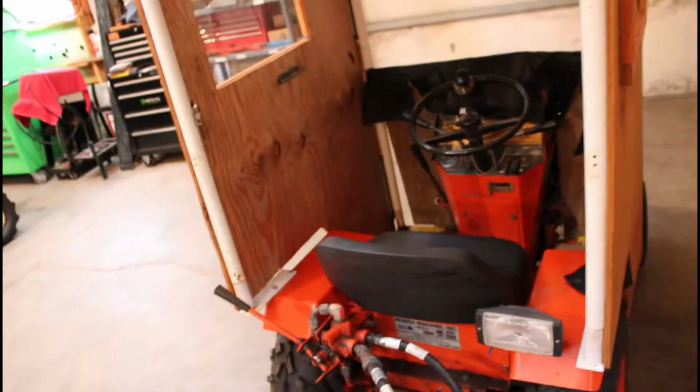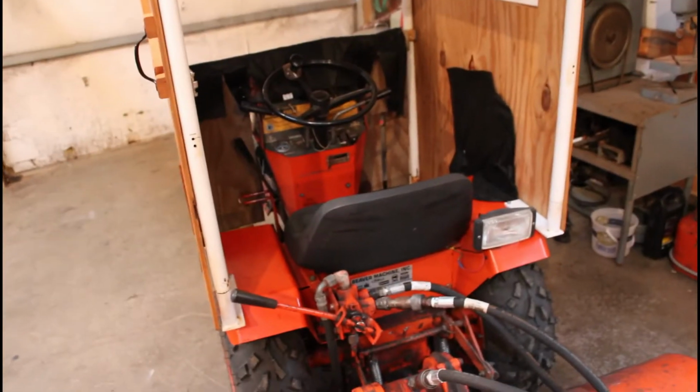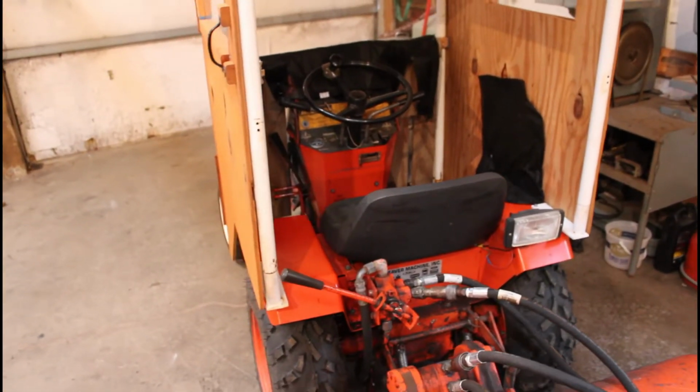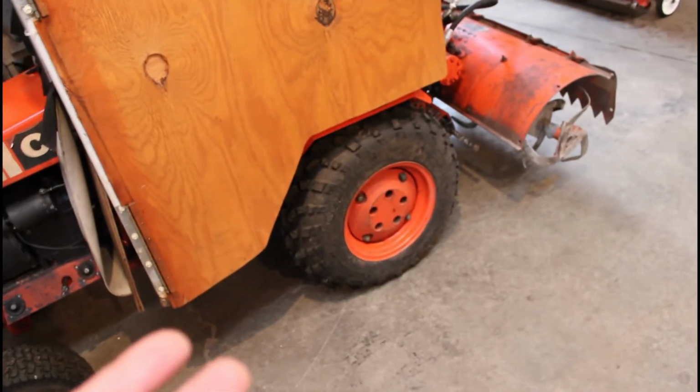And the tractor itself, running, I'd probably ask $1,000 for it. I don't know, you probably could get more, maybe a little bit less. It really depends on where you're at, what time of the year it is, and who's looking. But it's got new front tires on it. It's got new rear tires on it. It does have wheel weights.